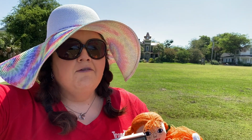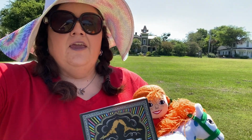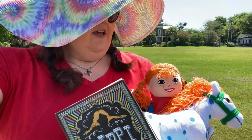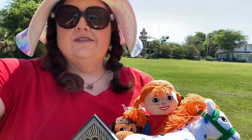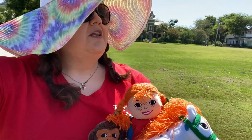Hey everybody, I am in Fernandina Beach, Florida, and I am at one of my most favorite places to visit every time I come. And if you look right here in my hands, you can see where I'm at. Yes, it is the Pippi Longstocking House. There's my book, and there's the toys that I bought many years ago.